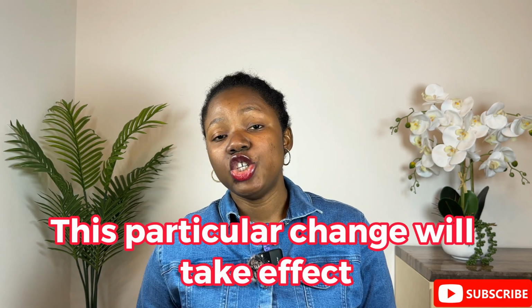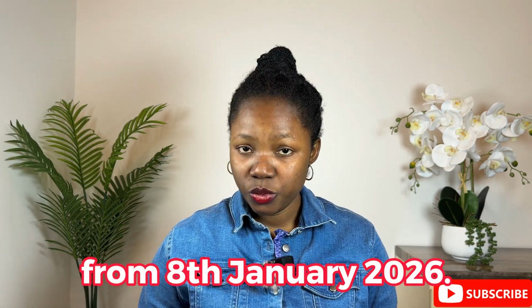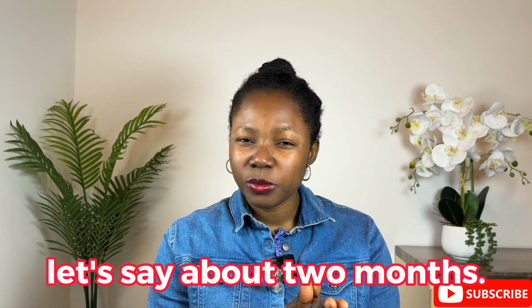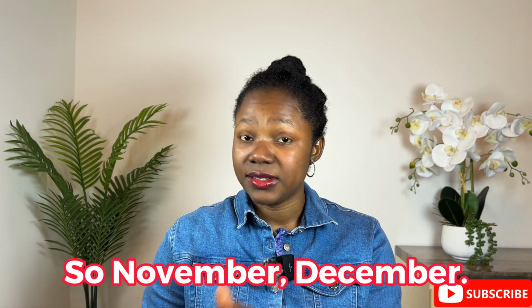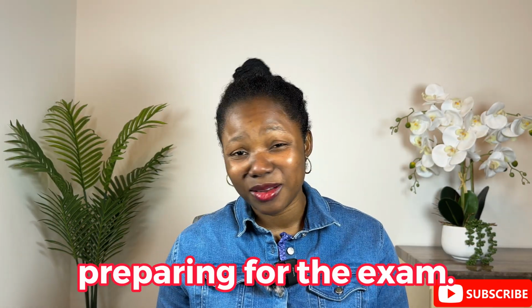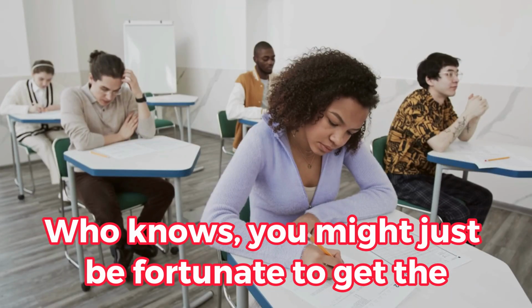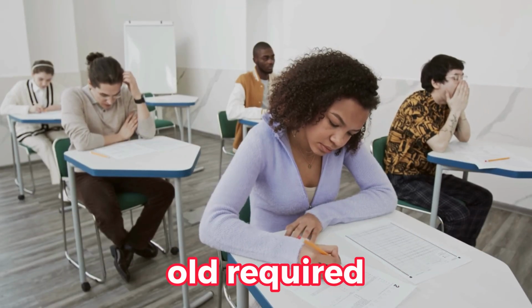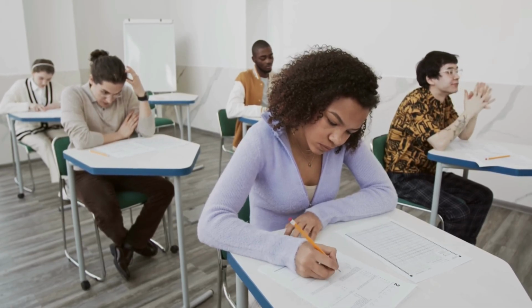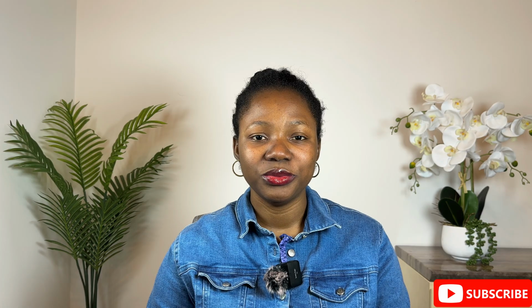This particular change will take effect from 8th January 2026. So it means you have a grace period of about 2 months, November and December. If you're planning to travel on this route, you can start preparing for the exam. Who knows, you might be fortunate to get the old required score, and you will not have to go through the hassle of trying to meet the new standard.